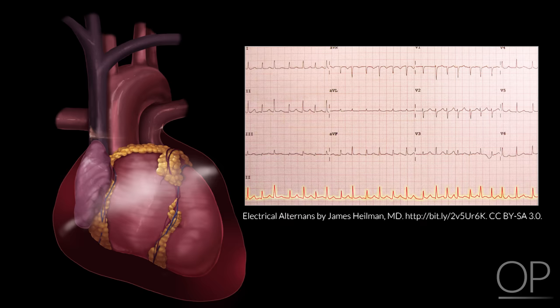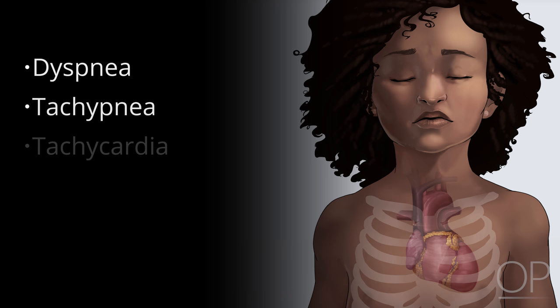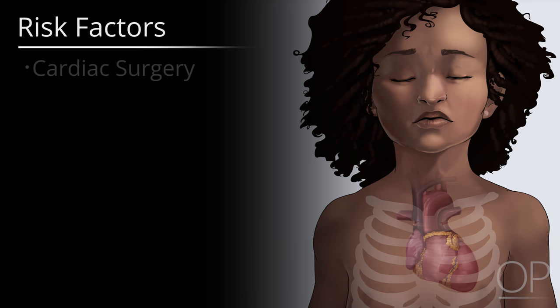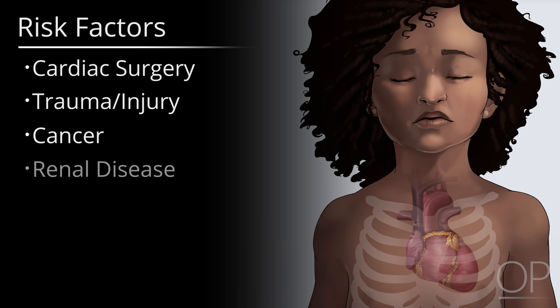Patients may present clinically with dyspnea, tachypnea, tachycardia, poor perfusion, and/or change in mental status, including agitation, and thus a high degree of clinical suspicion is required to make the diagnosis. Patients at risk for pericardial tamponade include those that have had recent cardiac surgery, trauma or injury, cancer, renal disease, infection, or autoimmune or inflammatory disorders.